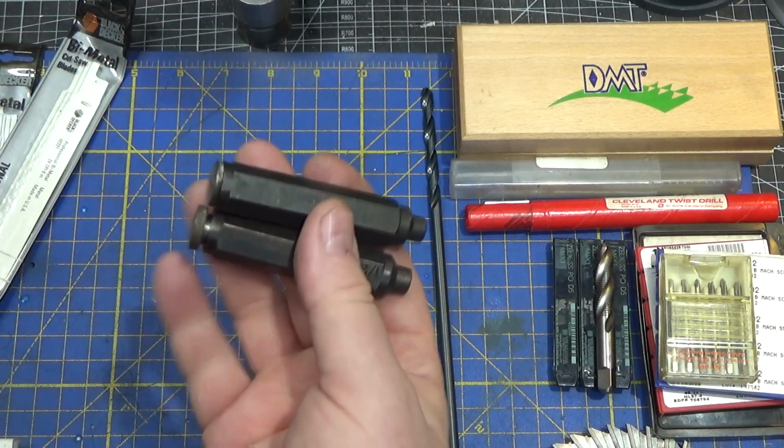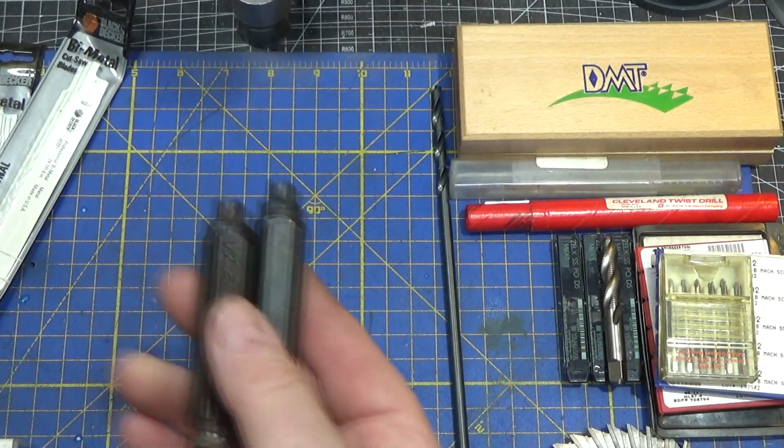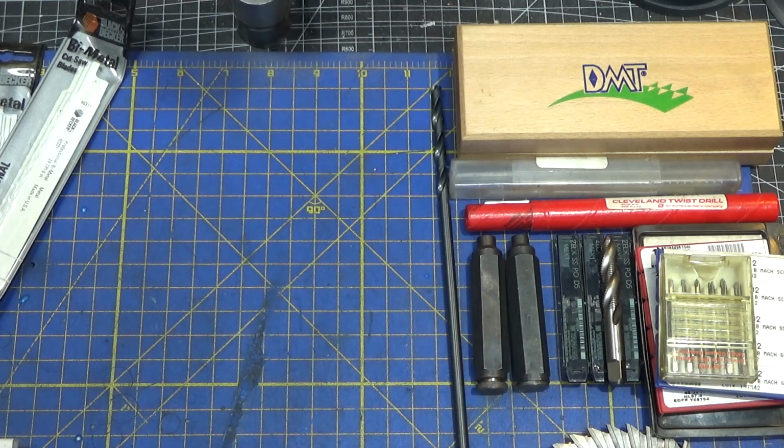It was a pretty reasonable price. I think I got them for like 10 bucks a piece. Interestingly enough, he had sizes going all the way up to 1 inch, and I don't really use anything that big, but I'd never seen them that big before, and that was kind of interesting. If he'd offered me a deal, I would have picked up the lot.